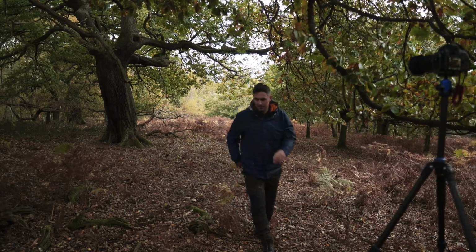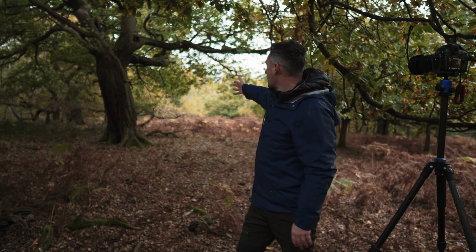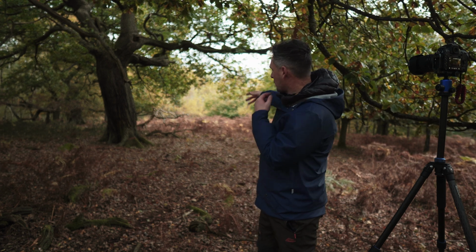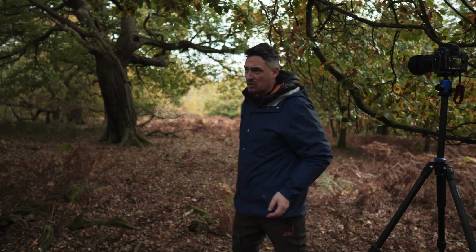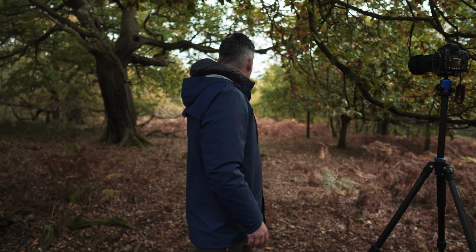Okay, so let's come down to this section here. As you can see, we've got this big tree on the left hand side, and then there's an opening to the right, and we've got some old deadwood coming through as well on the floor. What I'm really trying to find in situations like this is areas where there's shadows and light, so that you can contrast between the two.